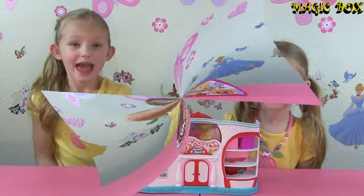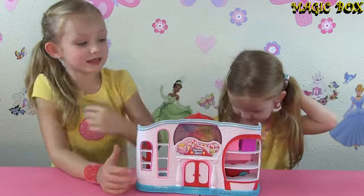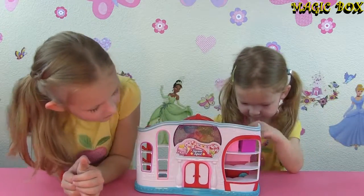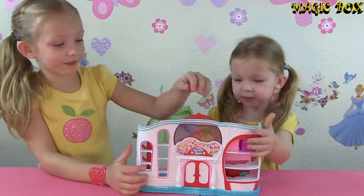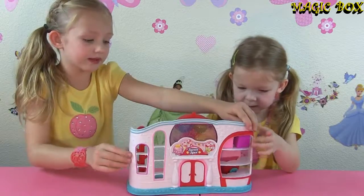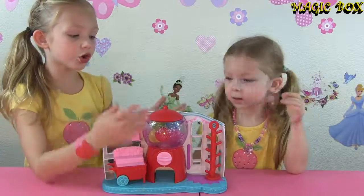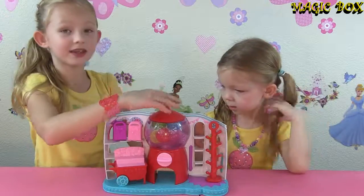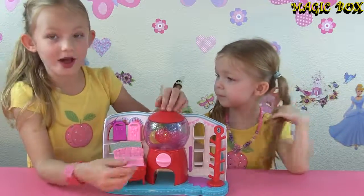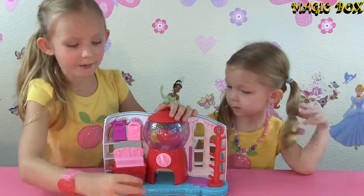So we got our gumball machine out of the box. So this is the front of the sweet spot. And here is the inside. But the doors don't open, so don't try to push them from the inside because then they will break. Look at the gumballs in the gumball machine. So let me tell you all the colors and how many we have.